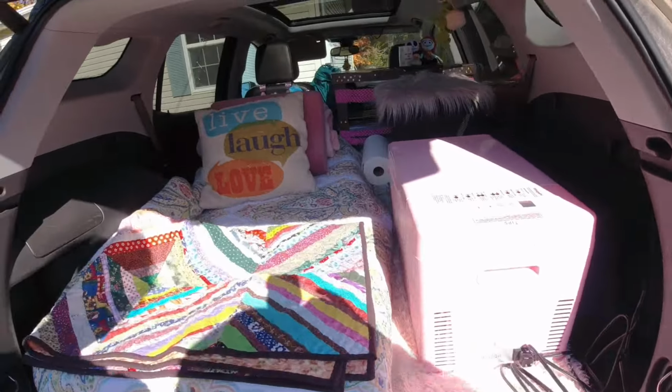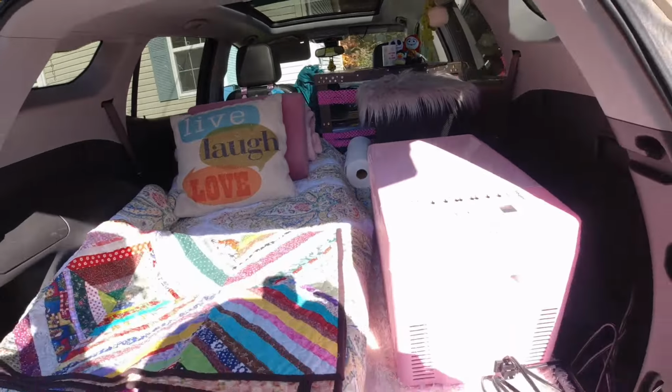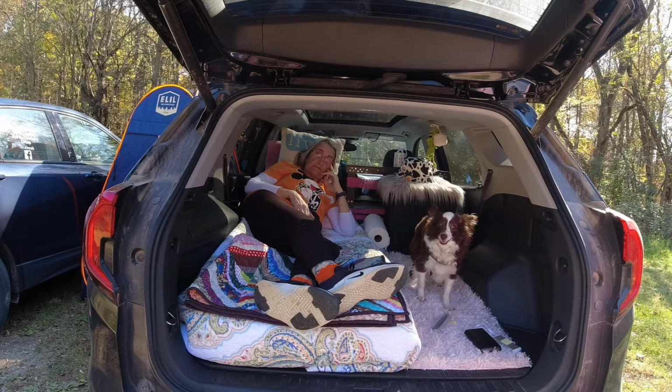And this is the wife's little car camper. We're going to head off to the forest. She's going to be in hers and I'm going to be in mine. For an adventure.